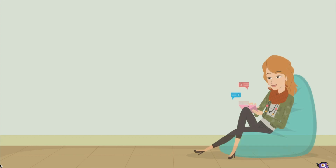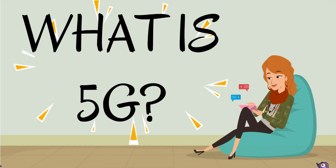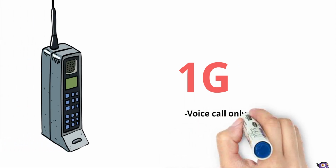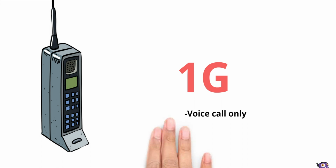There's been lots of talk about 5G, but most people don't even know what that means. So what is 5G? It's the fifth generation of cellular technology. It all begins with 1G, the first wireless cellular technology. Remember cell phones with antennas back in the day? Well, they used 1G. 1G supported voice-only calls.